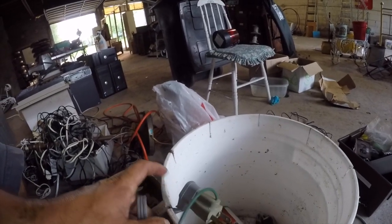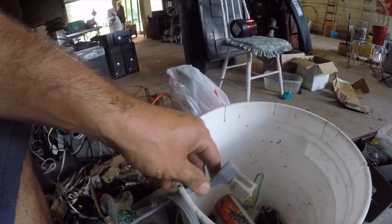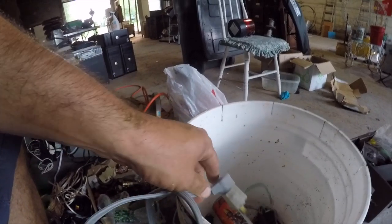I don't want to. I do need front shocks on the truck, so I'm saving up for that.